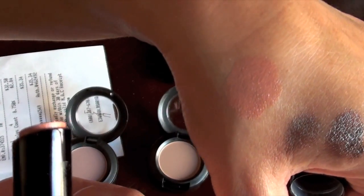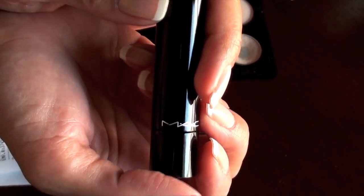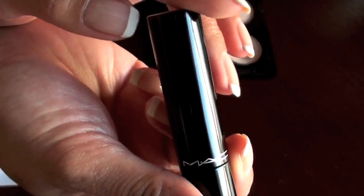I swatched that for you, and it's pretty nice. This is what I actually have on right now. This is supposed to be obviously a much more moisturizing lipstick than their other ones, so I wanted to give it a go because usually I use a lot of glosses, and I wanted to see how this would work for me.